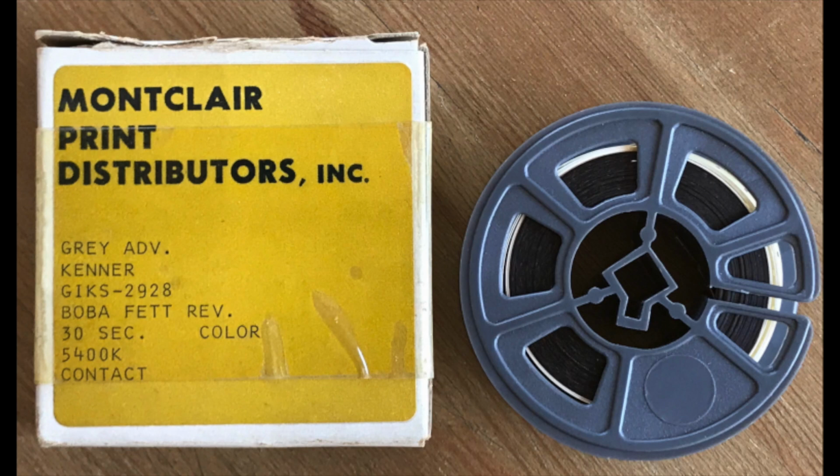Let's take a look at how it was mailed. The film reel was shipped in this container. As you can see, it says Gray Ave. I'm not sure what that means. It's from Kenner. Some codes I'm not sure what means. It's a Boba Fett Rev. It's 30 seconds long, shot in color. And I'm not sure what 5400K means. And it has contact with no contact information. How rude. And let's take a look at the film strip.